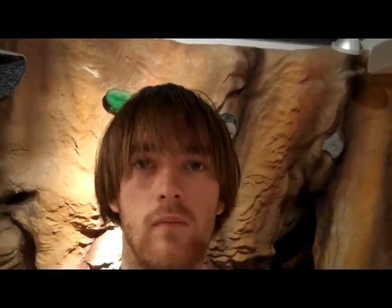Now for those of you out there who have been wondering about my haircut, yes, I do cut it myself, and yes, I do use a bowl as a stencil.